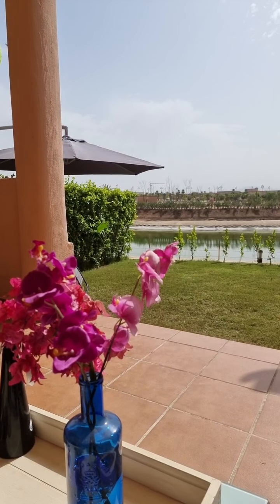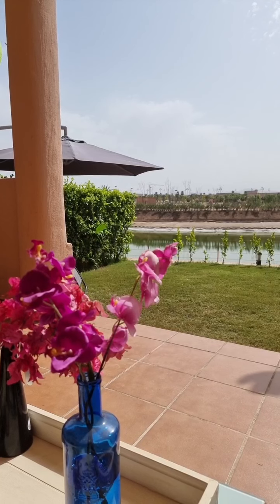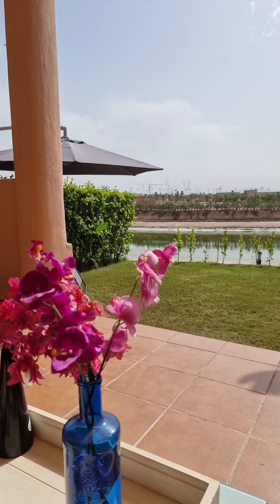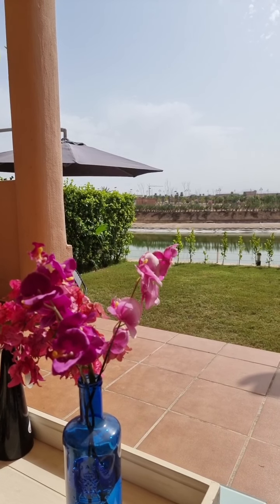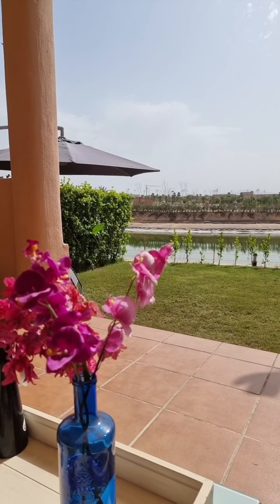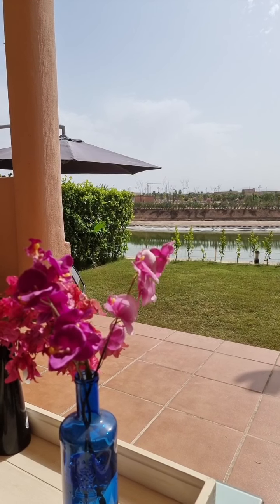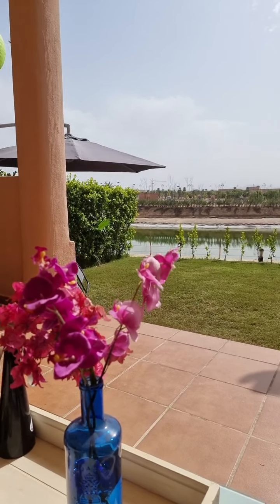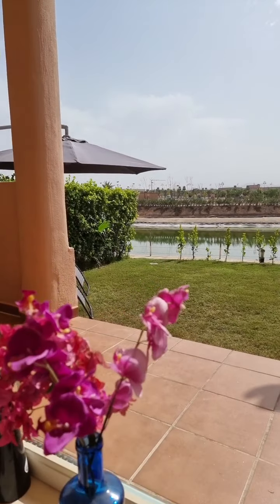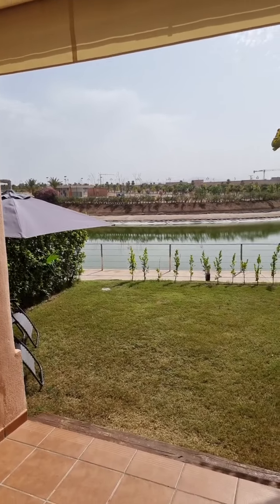I'm actually sitting here on the sofa on a terrace on La Isla development at Condado de Alhama Golf Resort. We have 37.4 degrees outside. I'm sitting in the shade, and soon I will start to show you this beautiful 2-bed, 1-bathroom ground floor apartment here on La Isla at Condado de Alhama Golf Resort.